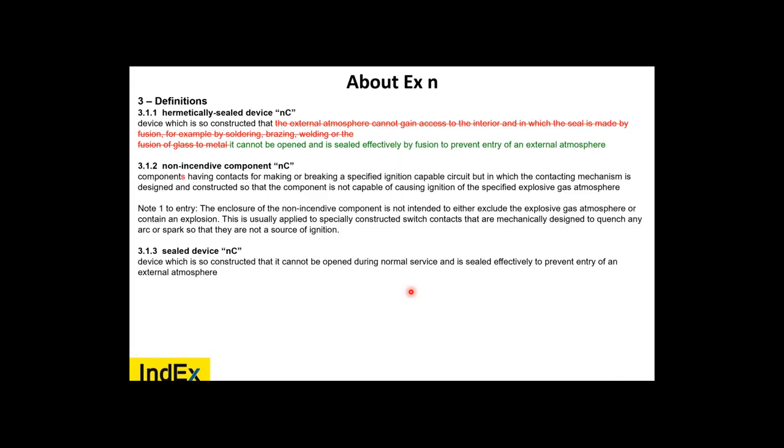Now, non-incendive component. Well, it's a component having contacts for making or breaking a specified ignition capable circuit in which the contacting mechanism is designed and constructed so that the component is not capable of causing ignition. Now, the enclosure of the non-incendive component is not intended to exclude the gas atmosphere or contain an explosion. This is usually applied to special construction switch contacts, which are mechanically designed to quench an arc or spark so that they are not a source of ignition. This one causes confusion for people, and it will continue to cause confusion. Basically, think of a junction box around the contacts. So it's kind of like EXNC. It's still inside of an EXNA junction box, perhaps, which is now known as EC. It's been made confusing.